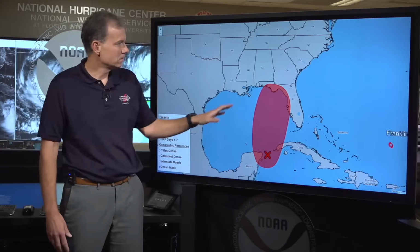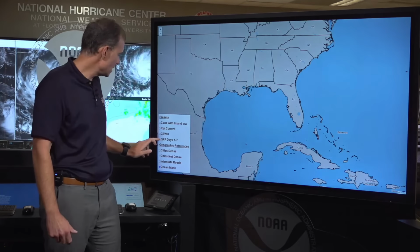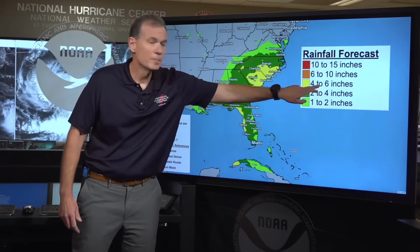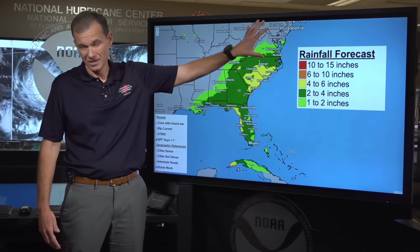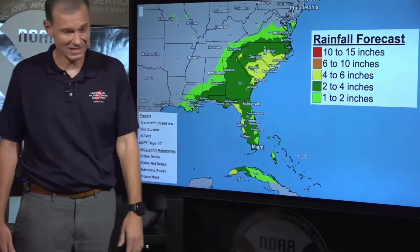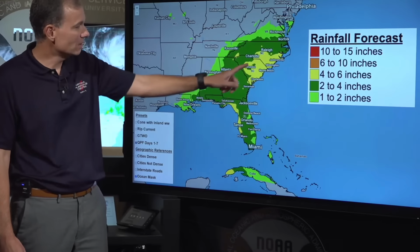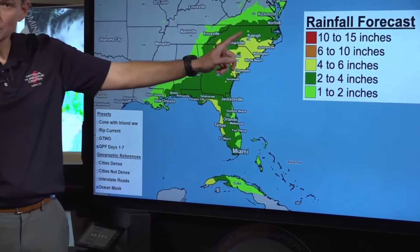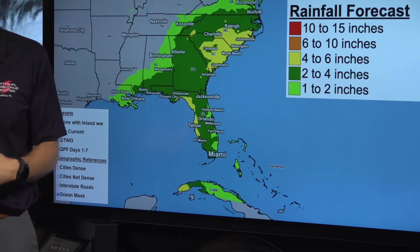Now, a lot of you say, why North Carolina? That's beyond that red blob there on your map. The reason is that regardless of whether this system develops or becomes a named system, it's going to pull all this tropical moisture northward into the southeastern United States. And look at the rainfall forecast over the next several days: several areas of 4 to 6 inches of rain, including South Carolina and North Carolina. So you too have to stay tuned to this evolving system.